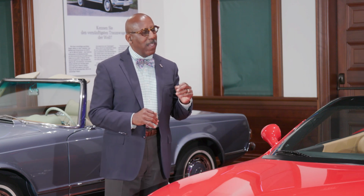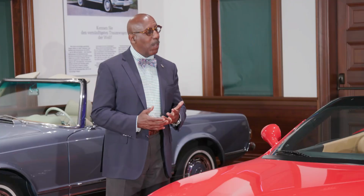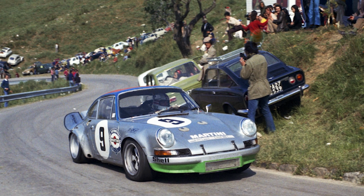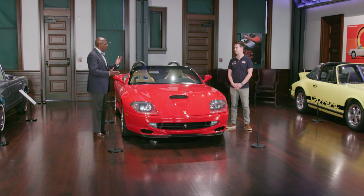But you realize, of course, that quite proudly, Porsche used the name of very famous races to identify their cars because of the association of the success that Porsche had had. So you have the Carrera for the Carrera Panamericana and the Targa for the Targa Florio. So you have a car of two races.